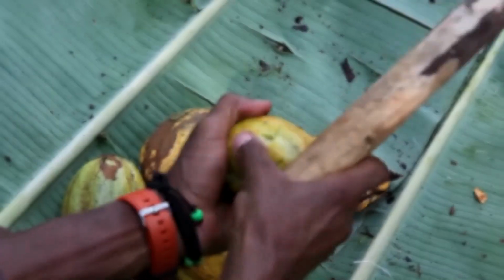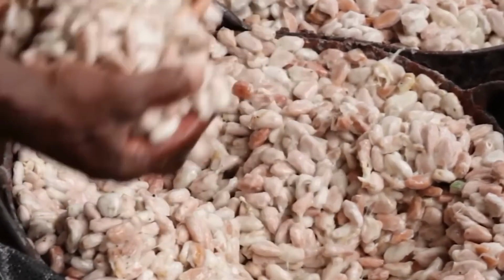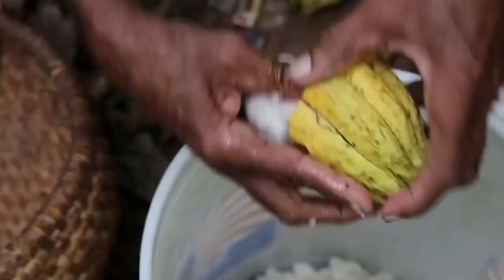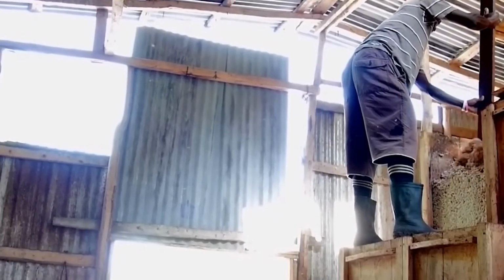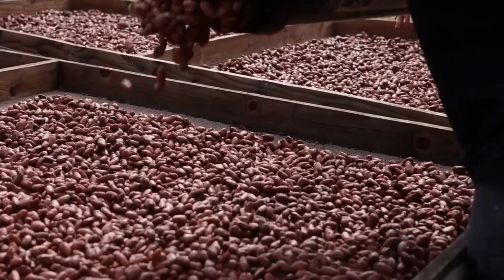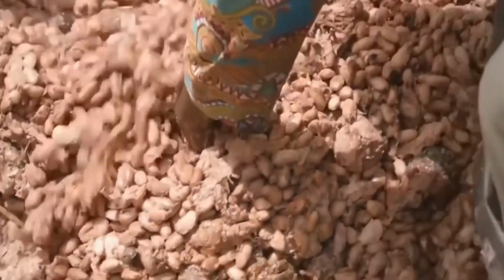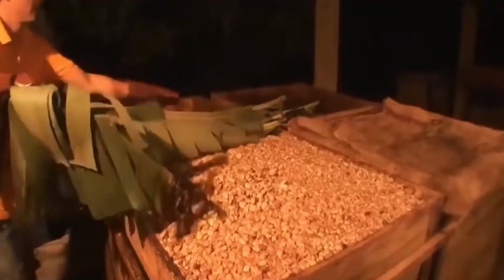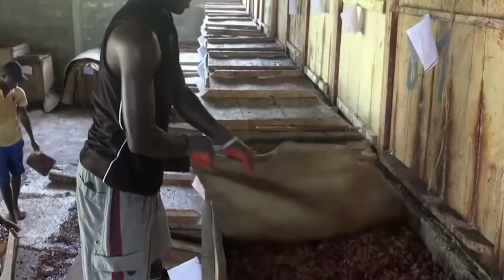This initial stage is crucial as it sets the foundation for the flavors and quality of the chocolate. Once harvested, the beans are removed from the pods and placed in piles or boxes covered with banana leaves to begin the fermentation process. Fermentation is a pivotal step in chocolate production, akin to the aging process in winemaking. The cocoa beans are gathered and placed in piles or bins to ferment.